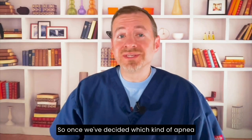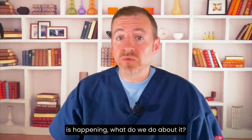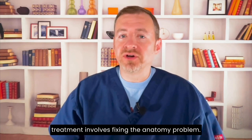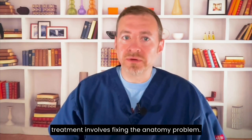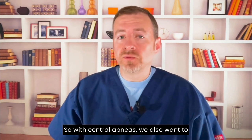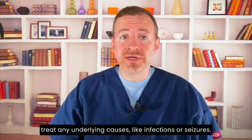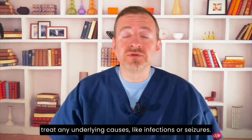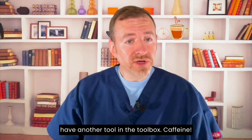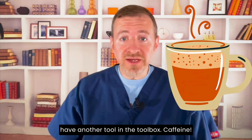So, once we've decided which kind of apnea is happening, what do we do about it? For many types of obstructive apneas, the treatment involves fixing the anatomy problem. Unfortunately, we cannot fix any of the genetic causes. So with central apneas, we also want to treat any underlying causes like infections or seizures, but for central apnea of prematurity, we have another tool in the toolbox: caffeine.